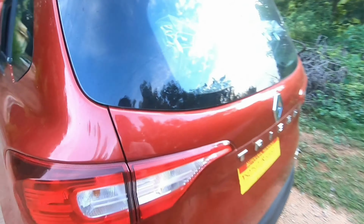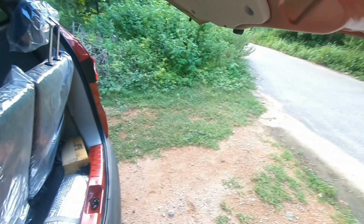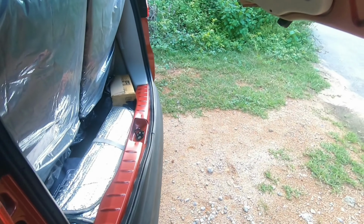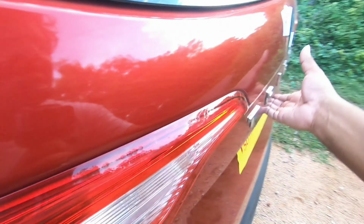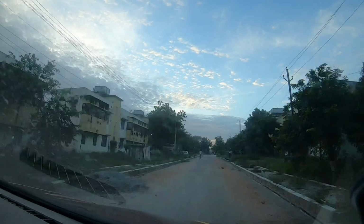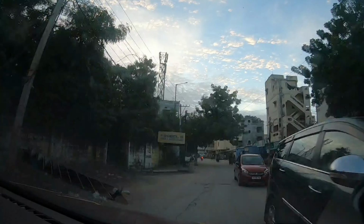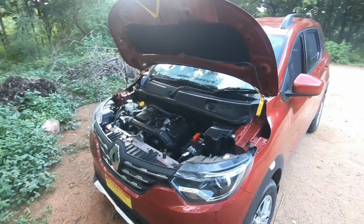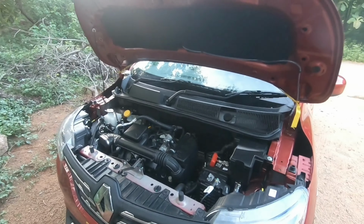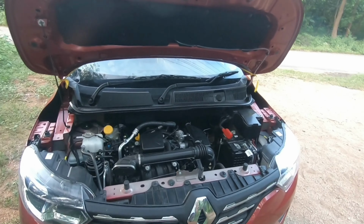The other thing that I want to talk about from the safety point of view is that the doors don't close with a reassuring sound. It has a clattering sound, whereas other cars have a thump, but this doesn't. So if you see, I think that is also concerning. Again, as I said, when the doors close, they don't shut with a thump but have a clattering sound, and that only says that the doors are not of heavy gauge. So that is also something you have to keep in mind.